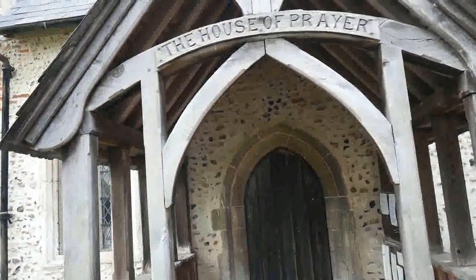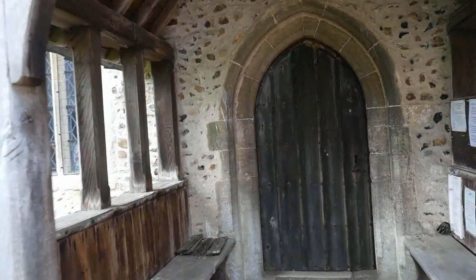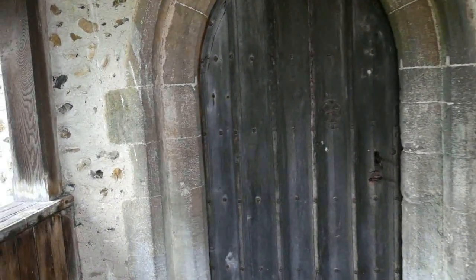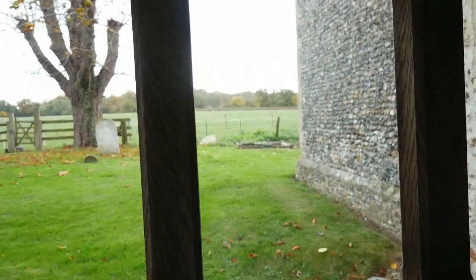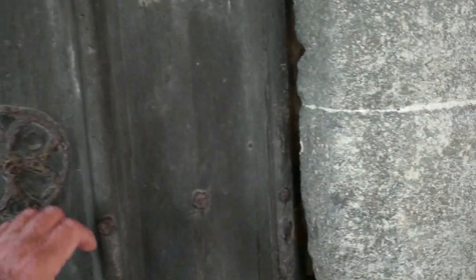Well, it says the house of prayer, so we'll go in and have a look. And this lovely porch, which is open to the outside world, there's no glass or protection through these holes, and it's pretty windy and actually pretty chilly here on this autumn day. So we'll just go inside.